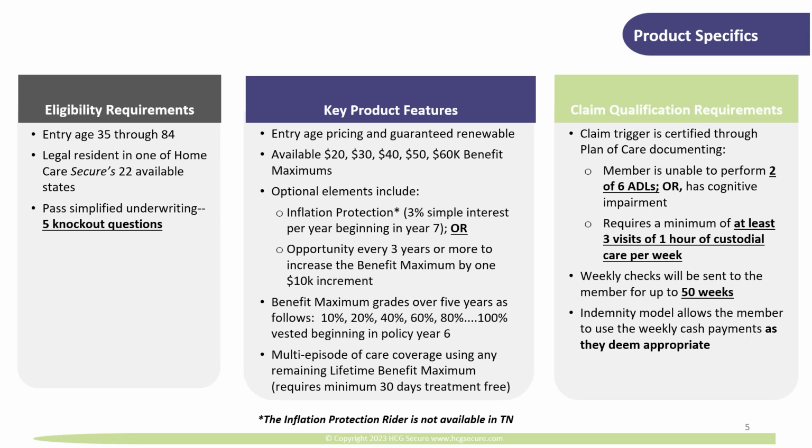Now, as Liz mentioned, plan maximums range from a low of $20,000 up to a high of $60,000 in $10,000 increments. And recognizing that clients purchase these policies years before they anticipate needing the custodial home health care assistance, there needs to be a way with which the benefit keeps pace with wage inflation. So we have two mutually exclusive options. One is the inflation protection rider, and then the second is the $10,000 buyout. So let me discuss each individually.